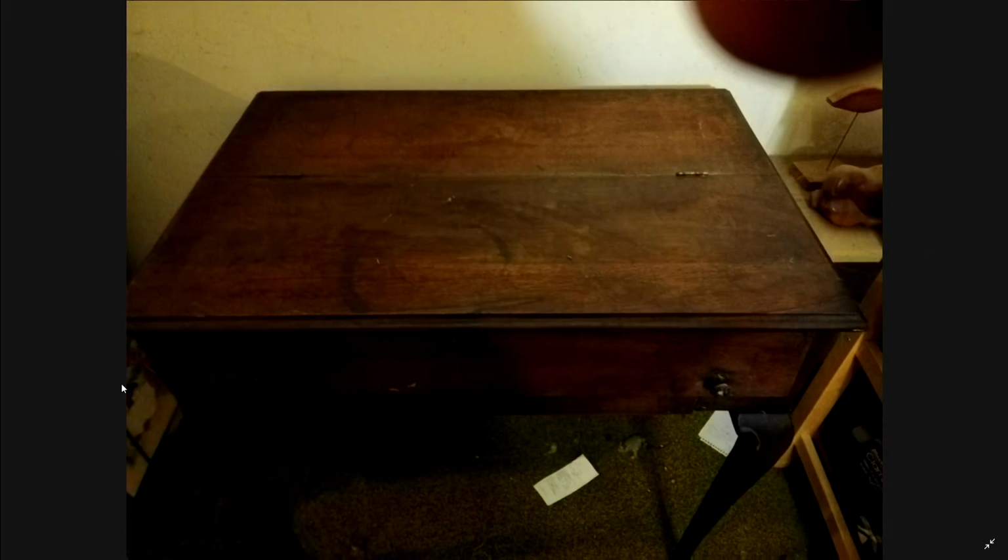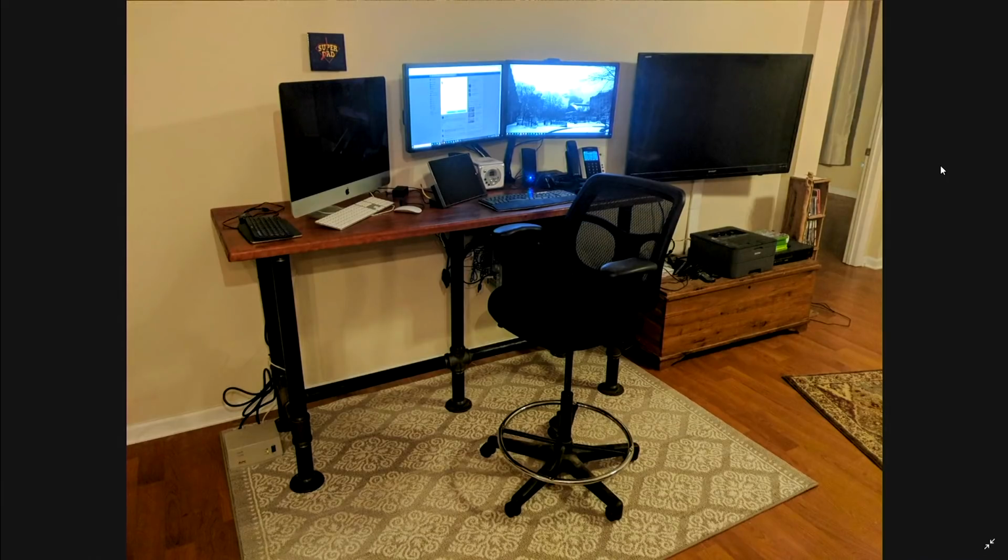And that's the closed version of the desk. Oh, nice. Great thumb right here, by the way, in your photo. Wonderfully done. And this one is really, really nice.